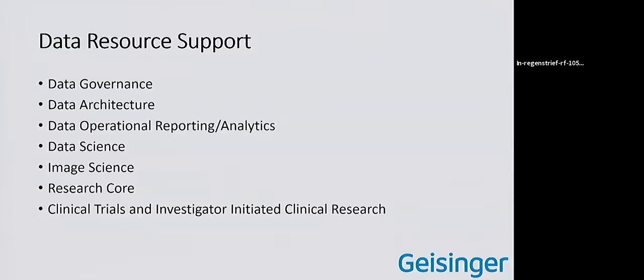So all of these cores sit centrally, similar to the way that we have centralized resources for analytics, to be able to help anytime that anybody comes in with any question. So if it's a researcher or a clinician that wants to do a clinical trial, they may not have the resources in their department or their lab to do everything by themselves. So we provide services and centralized cores to help with those types of things.